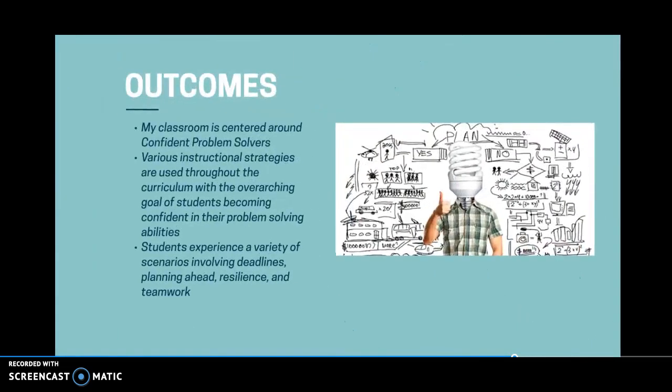The outcomes that I am aiming for in my classroom are centered around confident problem solvers. Various instructional strategies are used throughout the curriculum with the overarching goal of students becoming confident in their problem-solving abilities. Students experience a variety of scenarios involving deadlines, planning ahead, resilience, and teamwork. And while they may not become a master in physics, they will become a master in problem solving.